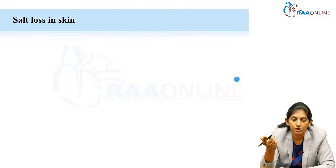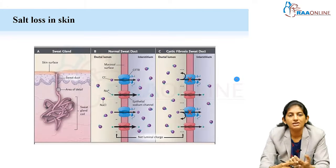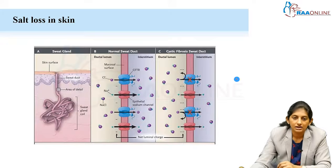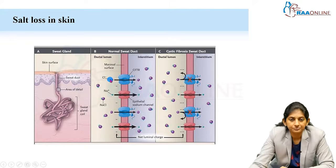Okay, I will explain about aquagenic wrinkling. So there is salt loss in skin. So we will see what happens in the sweat glands. This is the CFTR protein which is present in the sweat ducts. So CFTR, what will it do? This is the epithelial sodium channel, so sodium reabsorption is present. From the lumen it goes into the interstitium.